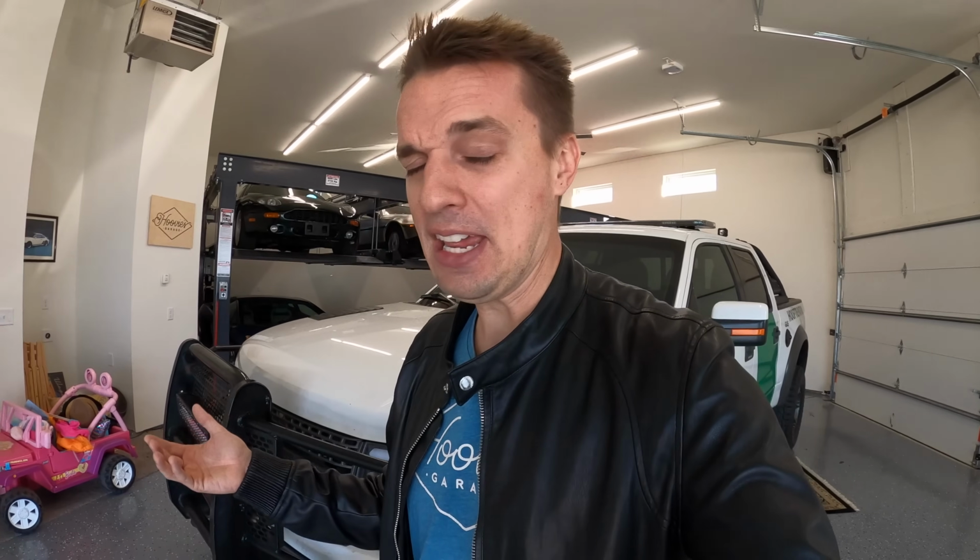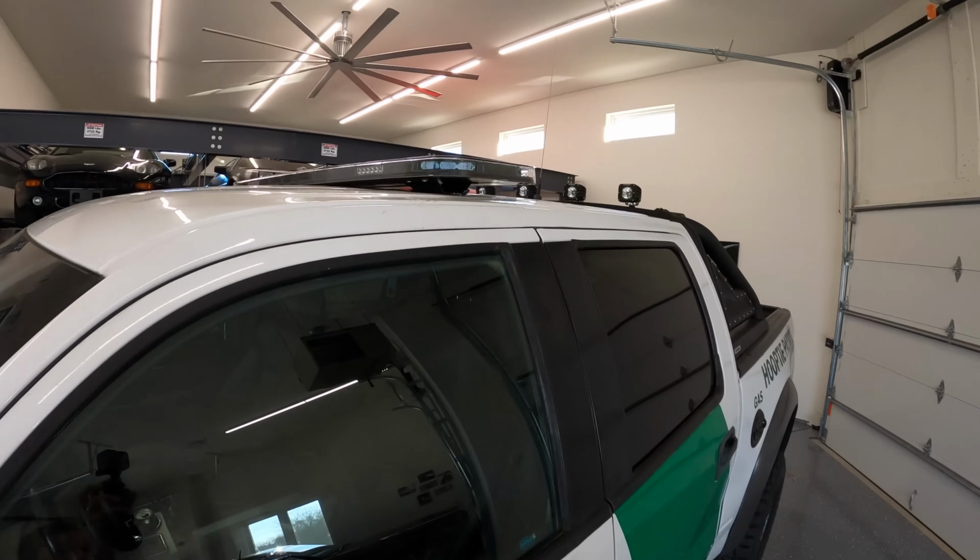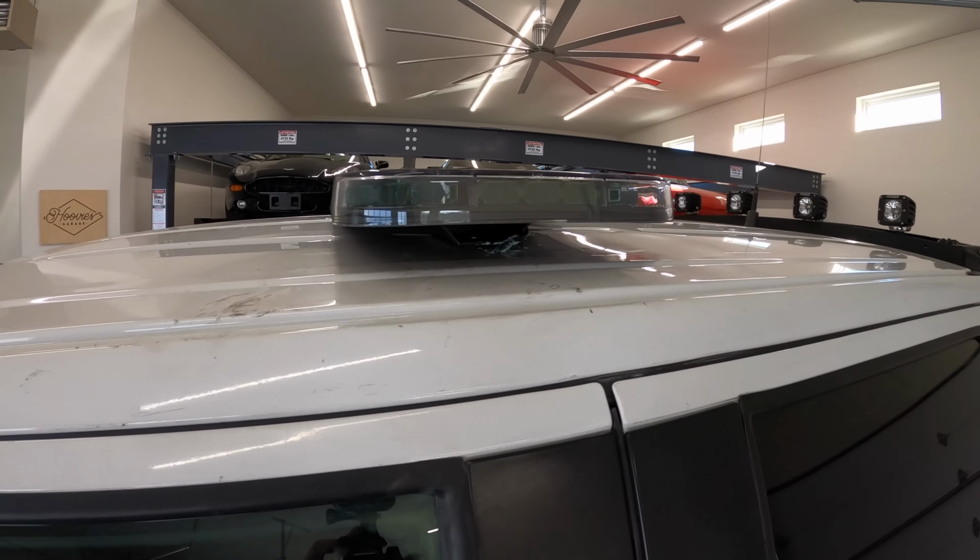I actually got reached out to by an outfit called Off-Road Alliance, and they sent me a bunch of things to restore my Raptor to its former glory, and then some. And as I was driving this back from my mechanic, the Car Wizard, people were reluctant to pass me, probably because they were a little concerned I was law enforcement because of the light bar, which is up here. I didn't have it on, but still, it's kind of intimidating.